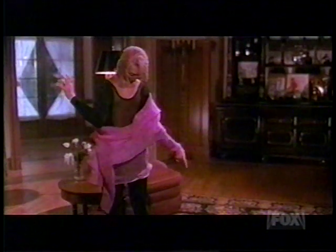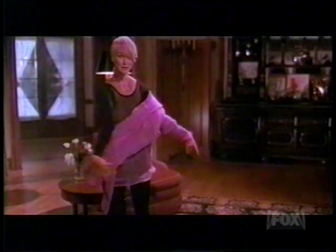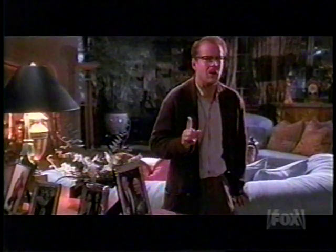My ass. I can see my ass. There's something really wrong with your neck, too.